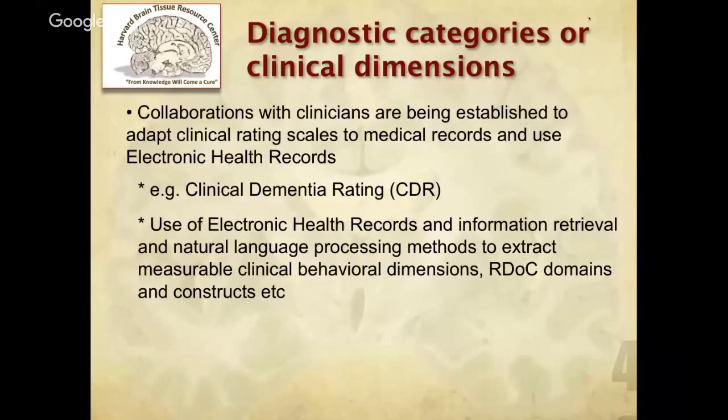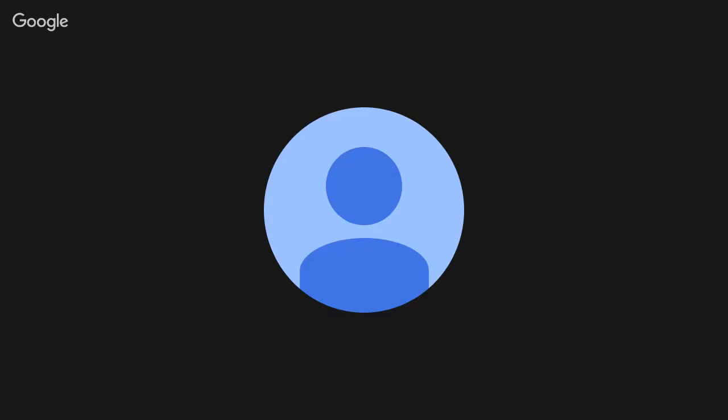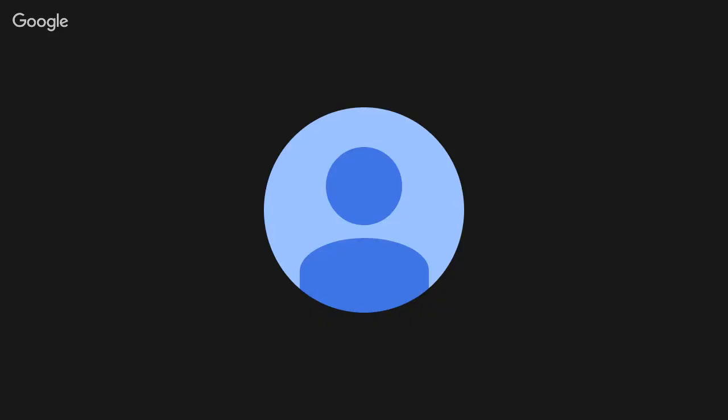Finally, which is a very exciting possibility, we are attempting to use online tests on registered brain donors, and this may be a way to collect information following the course of their disorder, perhaps, or particular aspects of it. Finally, this is how you can help us.